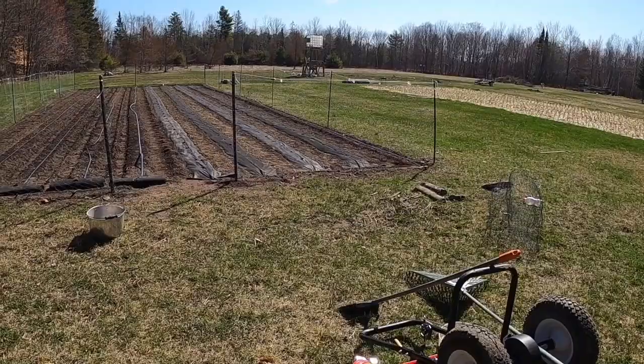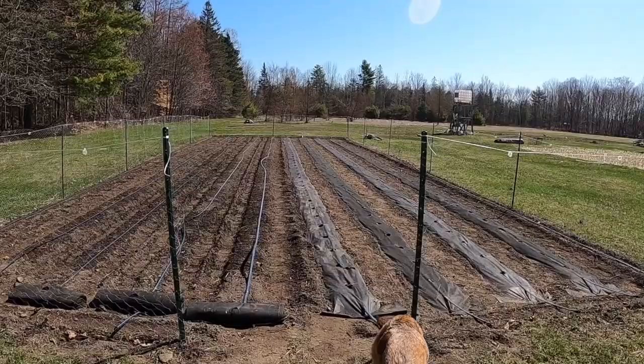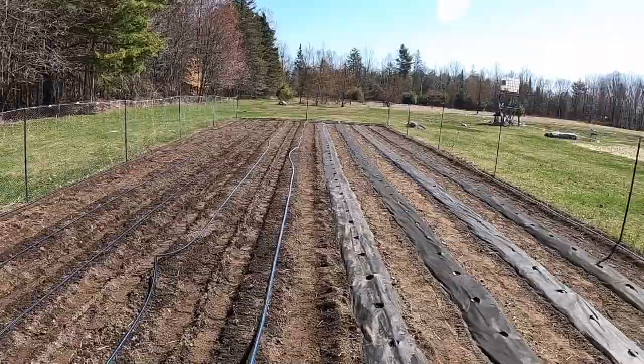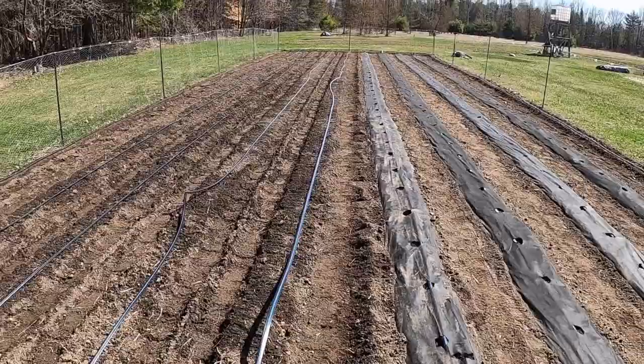So here we are at plot 2, and we got the drip irrigation lines run, we got the bed forms done. This is for cabbage, and I might be able to cram a couple rows of broccoli in here, and there's peas planted all along the fences under there. So yeah, I'd love to finish getting this set up before everything gets soaked again.